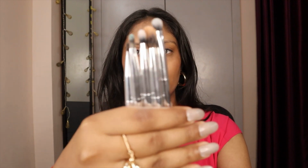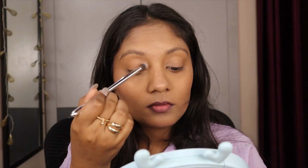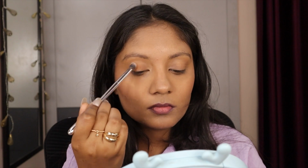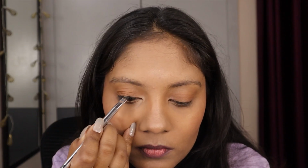Now the Pac X Jovita collection has a set of 8 brushes, and the rest of the 5 are these eye brushes. So you have 3 face brushes which I showed you earlier, and all of these 5 are eye brushes. Now the first one is a crease blender. I like to use it to blend my eyeshadow over my entire eyelid. Next is this angled brush, which is great for eyeliner and also the lower lash line.